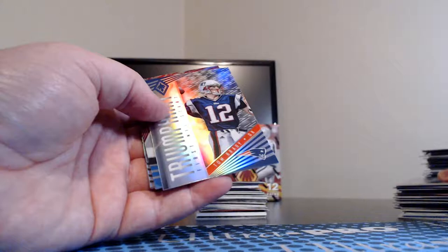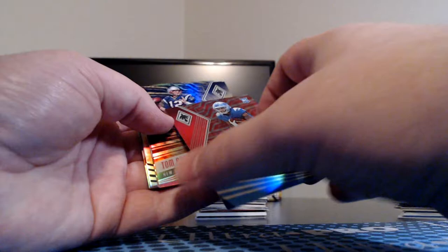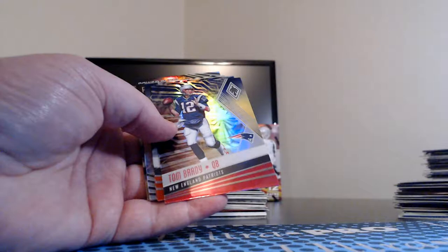Triumphant, Tom Brady insert, non-numbered. Kenny Golladay, 42 of 199, pink for the Lions. Tom Brady, Hot Pack, base. Jeremy McNichols, Hot Pack Re. Carlos Henderson, non-numbered rookie. Power Surge, non-numbered.